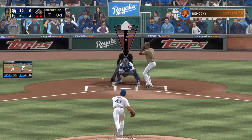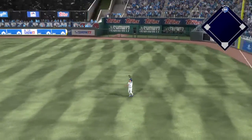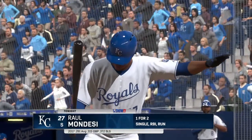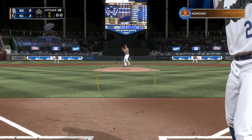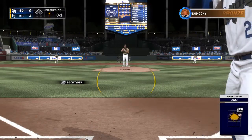The 0-1. Heading out towards shallow right. And he'll get there in plenty of time to put this one away, and that's in. Digging in, the switch hitter, Raul Mondesi, 1 for 2 on his line so far in the game. First pitch hacking here, and that's the first strike.